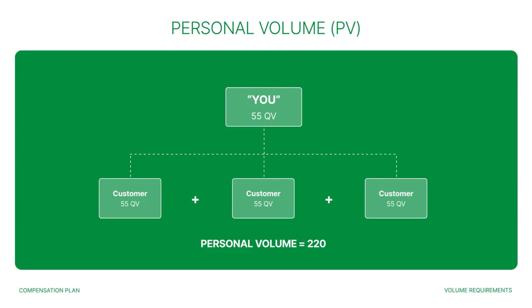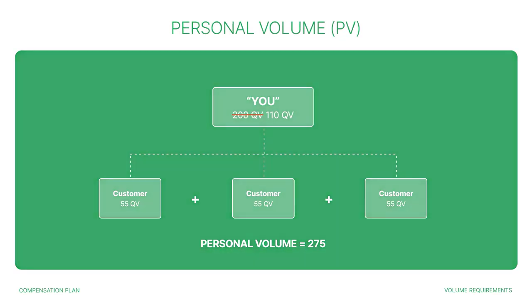There is a maximum amount of QV from a brand partner's own personal purchase that can be used for personal volume consideration. A maximum of 110 QV is allowed from personal purchases to meet personal volume requirements. Any remaining QV needed for rank qualification will be required from sales to your personally enrolled customers.